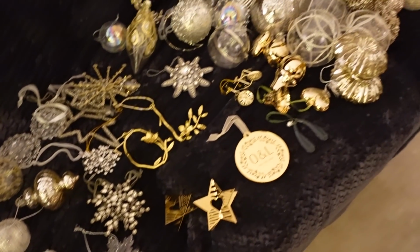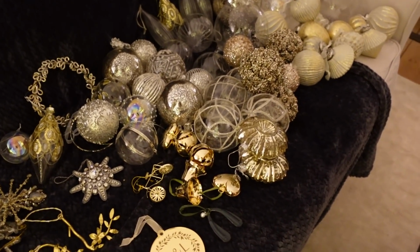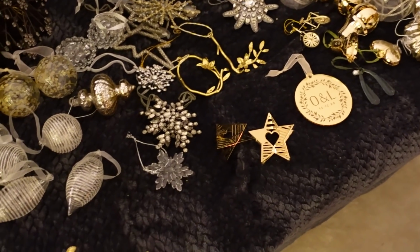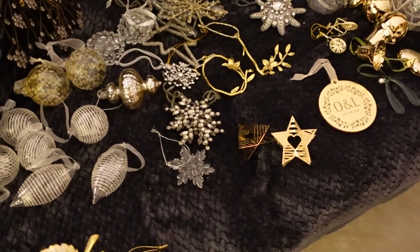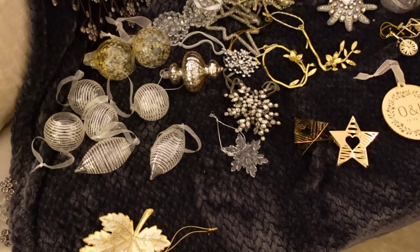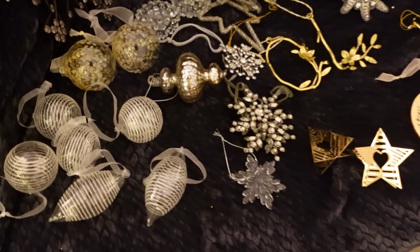So we've laid out all of our decorations which we think are going on this tree this year. As I said, we've collected them, but I will try and link what I can below and talk through where we've got some of them. So I don't know, hopefully it might give you some kind of ideas.